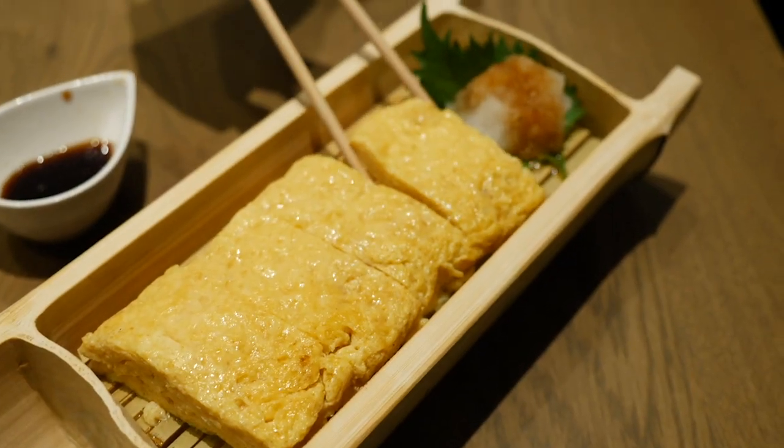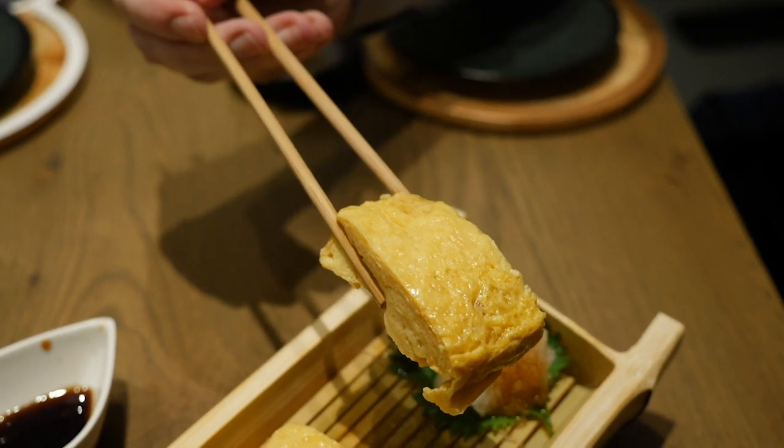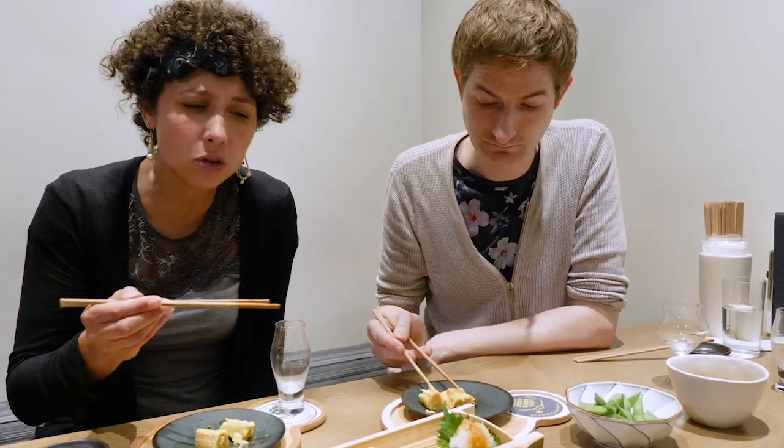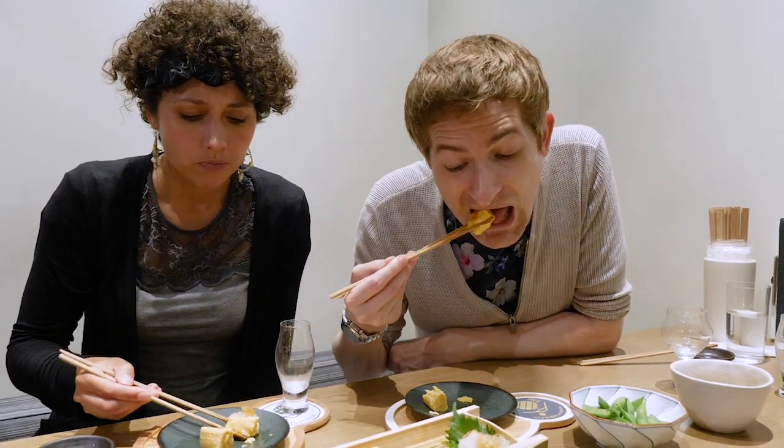This one is less on the sweet side. It's still got a really nice texture to the egg, but it's soft without being rubbery. And it's salty. It's not too sweet. The balance is perfect. It's full of umami. This is probably in my top three, dashimaki tamago. Actually, I don't normally order this because I find it too sweet. I've had too many disappointing experiences with it, so many disappointing eggs in the world.